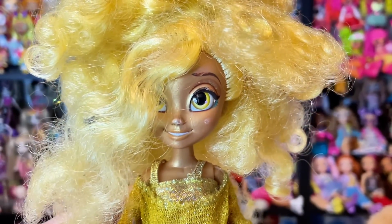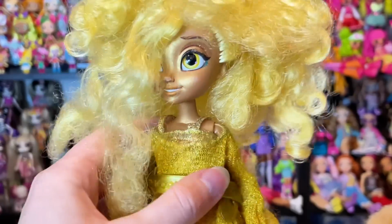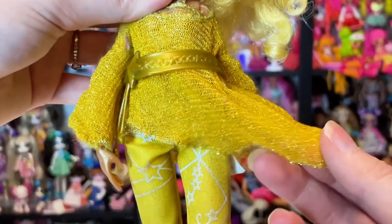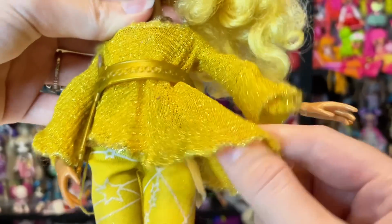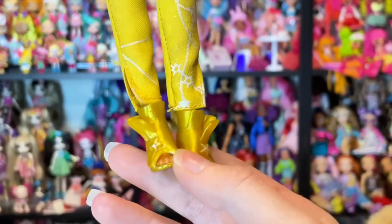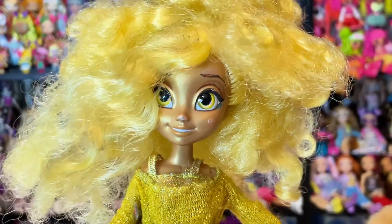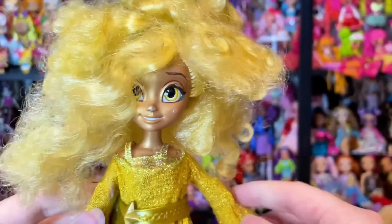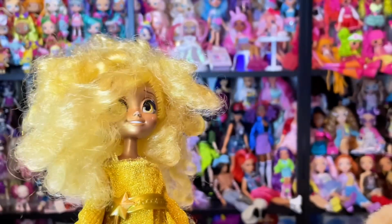I believe her hair was down before, but I really like how it looks up. It's really pretty, so I might replicate that when I restore her. But yeah, she has this really cool outfit. I do need to clean it up a little bit, but I'm not too worried about that. And then she has her shoes. And I do have this doll in box already, but I didn't have the heart to unbox her because the box was nostalgic to me, so I'm really happy to have her out of box. And she's my Zodiac. She's the Leo one, so yay!